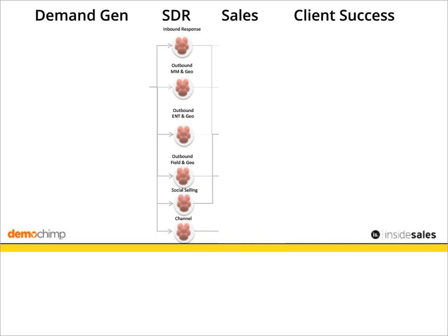Notice how specialized those are becoming. You've got the inbound team that just plays the catcher's mitt. You've got the outbound, mid-market team, or the enterprise team, or the social selling team, or the channel team. I love this specialization of taking your social sellers and putting them into one team that is specialized on wasting all of their time on LinkedIn social selling, rather than having everybody waste their time. I like that a lot.